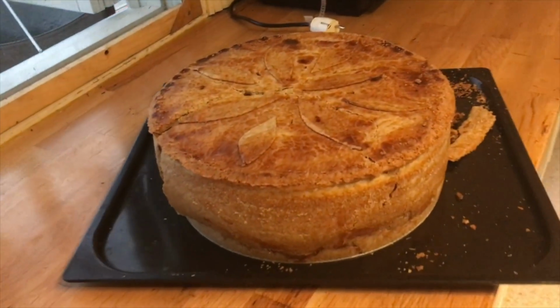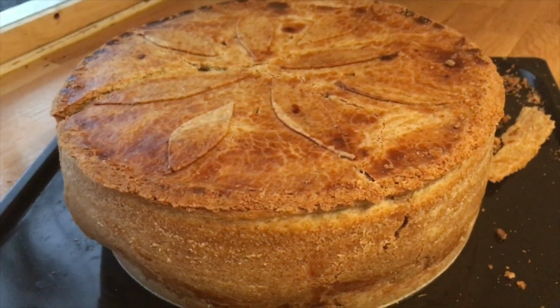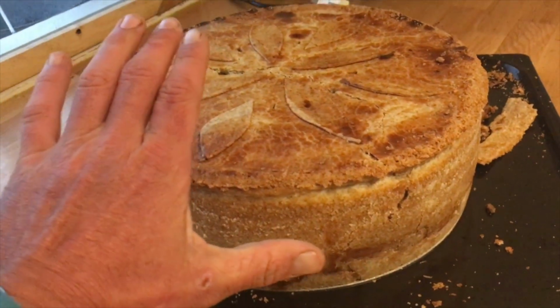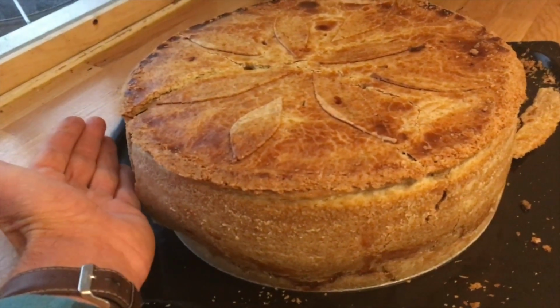Look at that! What's in here, guys? It's got hen, turkey, leeks, wild mushrooms. What a pie! Just for scale, that's my hand. That is the mother of all pies.